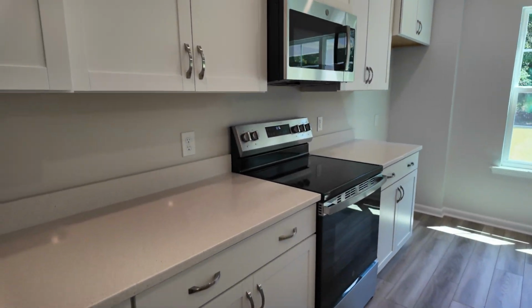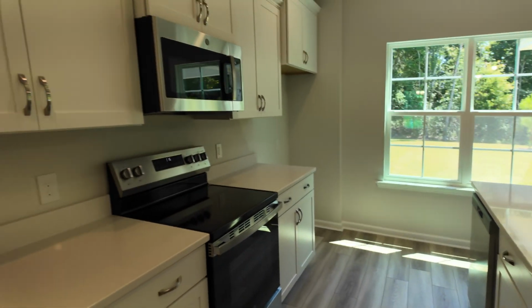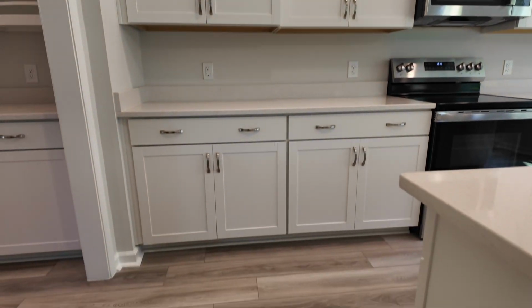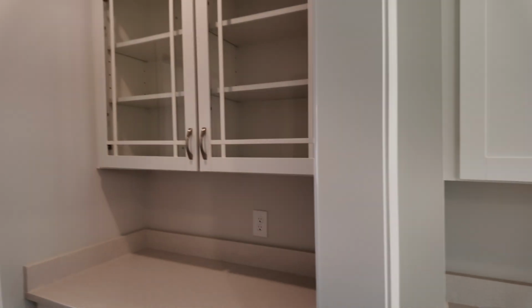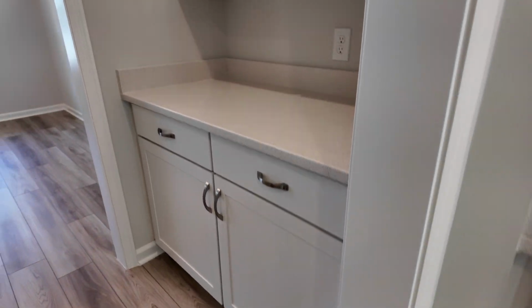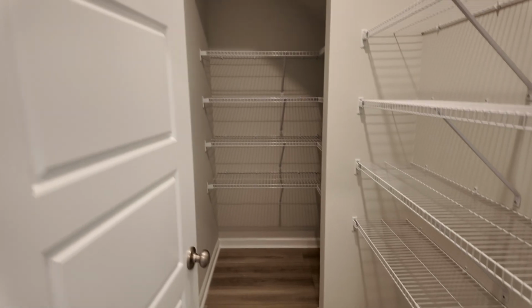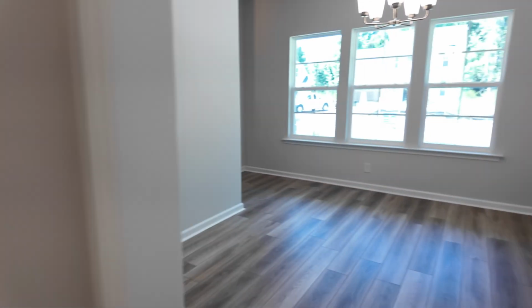Got your stainless steel appliances right here. Bang. Lots of storage. Not only storage for, you know, the kitchen area right here, but you can put your fancy chinaware in there. Nice. It could be a dry bar, whatever you like. And then the pantry is a nice size, sectioned off for your pleasure. And of course, there's the dining room right there, kitchen right there.